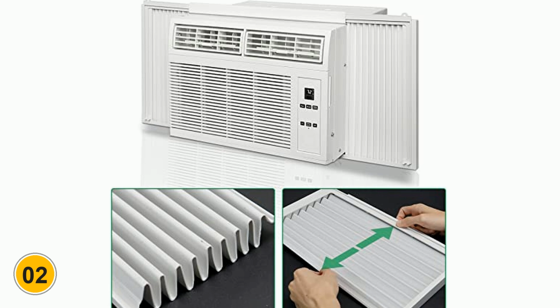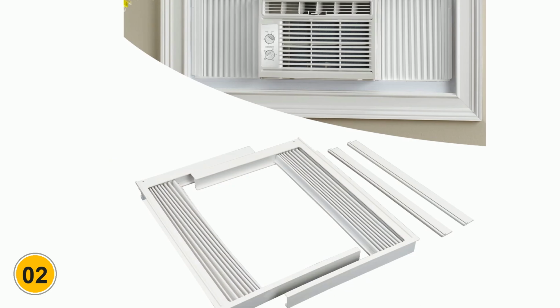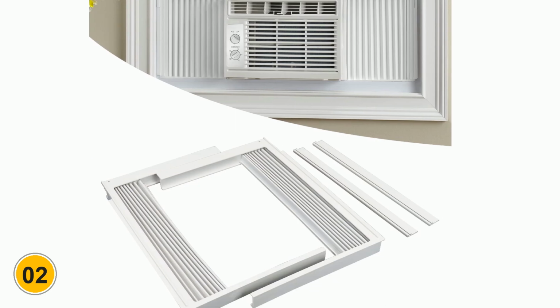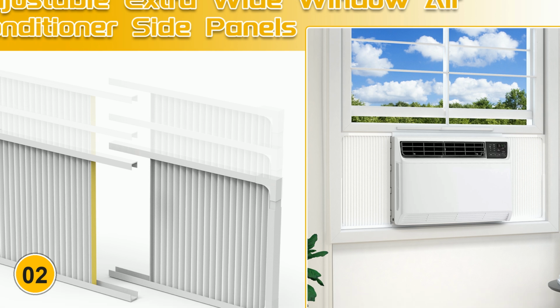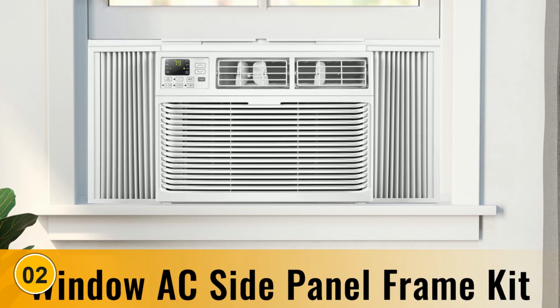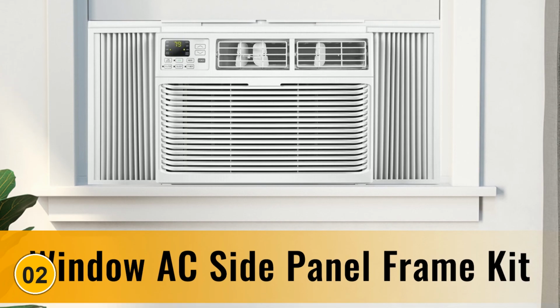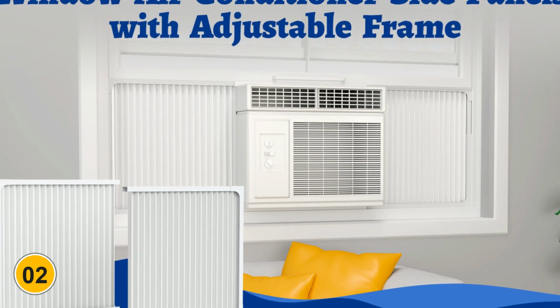Now some people said there was still a small gap after installation. Here's the thing though, that's why they recommend using foam tape sold separately. It's not a flaw, it's just how window ACs work. You've got to seal it yourself for full efficiency. If you skip that step, yeah, you'll feel a draft. But if you take 10 minutes to add the tape, total silence and better cooling.